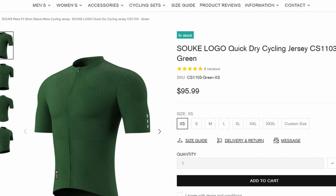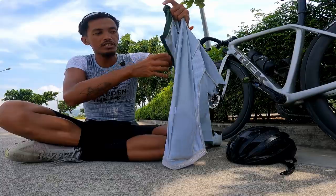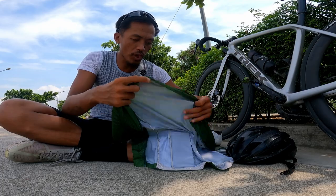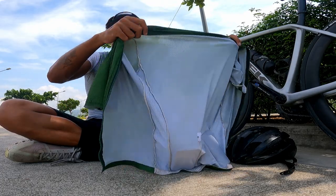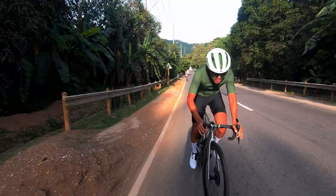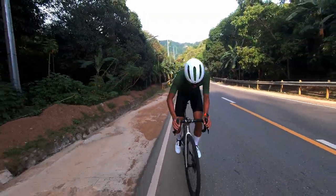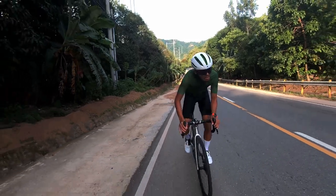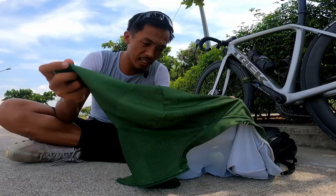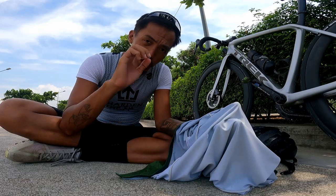And this, by the way, is my first Souke jersey. This is the first kit that they've sent me, and I'm still using it till today. It's one of my most comfortable jerseys, and as you can see, it's very, very thin. You can almost see through it. I like the design because it's very, very simple. It feels very, very light as well. As I've said, this is the first jersey I received from Souke, and this is the jersey that's really blown me away. It's very nice, simple in design, elegant. And if you check how it's made, the build quality is superb.